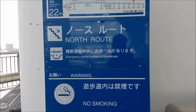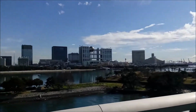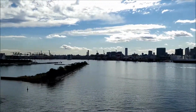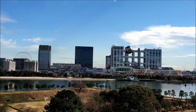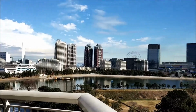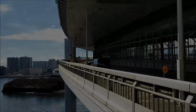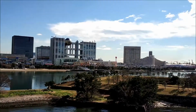Crossing the underpass, I reached the south route of the bridge, which is also scenic and amazing with the man-made island Odaiba. The south route offers views of Odaiba waterfront, the harbor including the adjacent islands as well as the Shinagawa area. Odaiba looks amazing at dusk, so you could take the south route just before the sunset and get those city lights from the north route on your return journey.